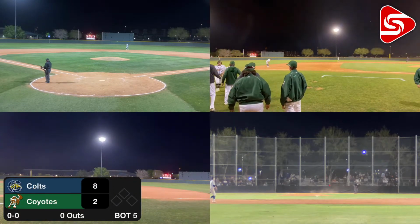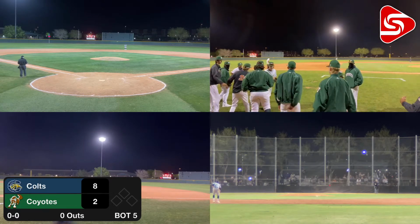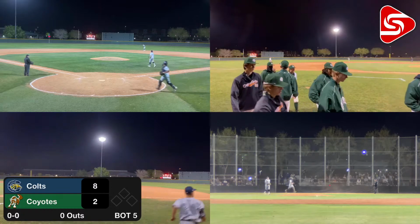Leading off for the Coyotes will be number 9, Jackson Reed. Then we've got the 9-hole hitter, Mason Shea, and then they'll return to the top of the order.